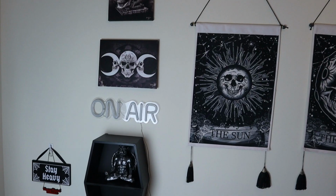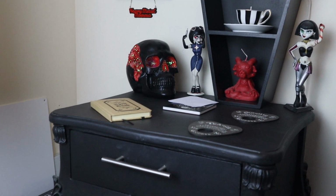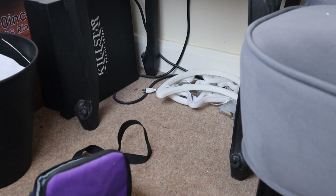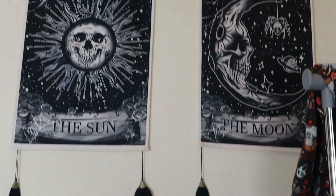So this is where I normally sit to film. We're going to be moving that. This is all my table that I got off of Facebook Marketplace. But as you can see, there's just so much clutter and stuff here that is in the way and not really conducive to filming properly.